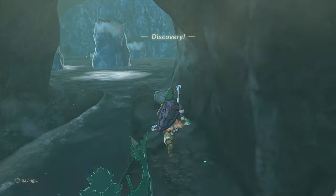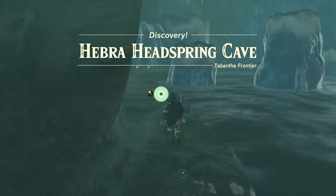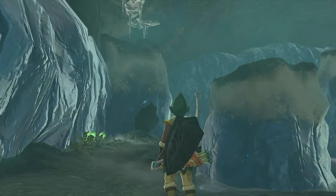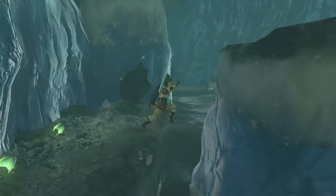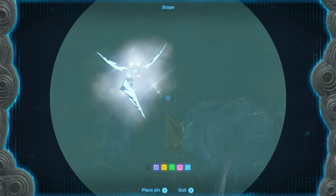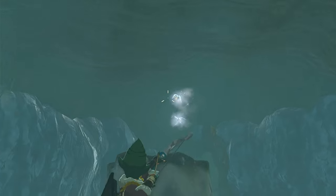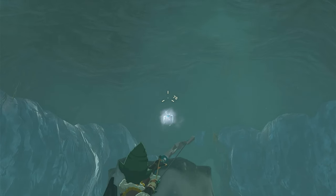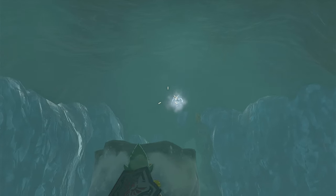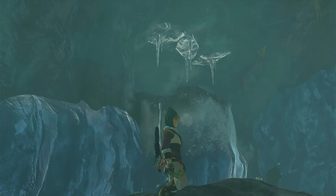That water looks cold. Discovery. Hebra Headspring Cave. Headspring, huh? Where is our headpiece? We just got the headpiece, didn't we? We need the leg piece. Something tells me it's that direction. Call it a hunch. Do we have your photo, sir? We do. Okay, well then you've got to go. And your sibling too. Oh, the sibling is so audacious! It dodges! How dare it! Wasting my arrows. For shame!